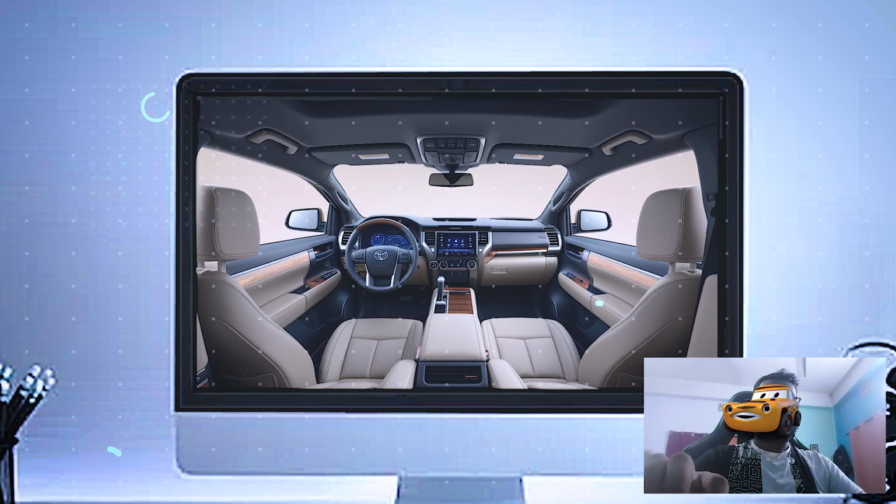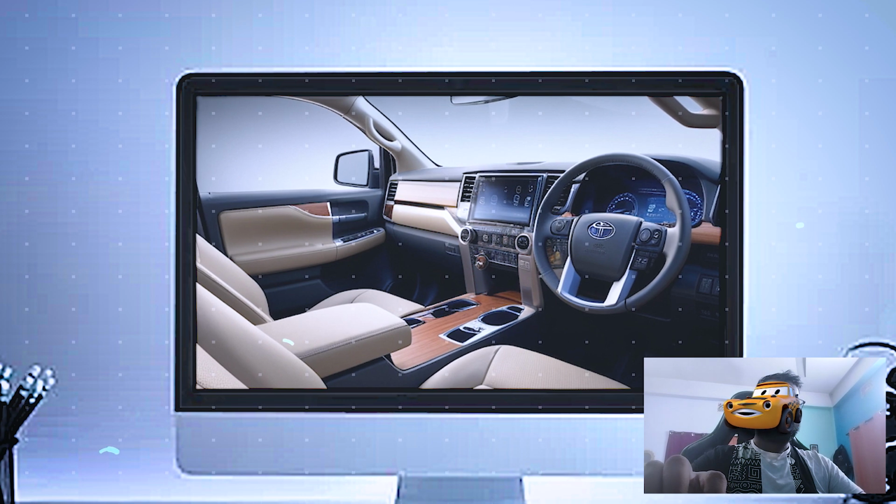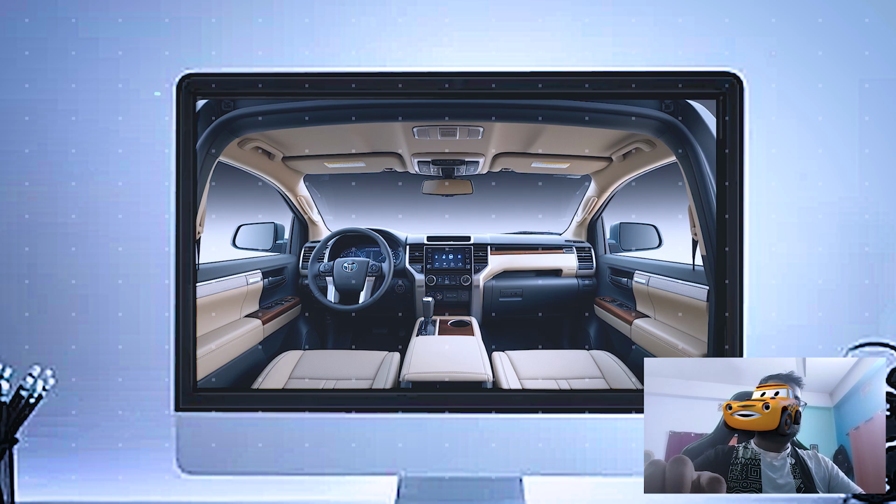The 2025 Tundra Platinum Interior Review. The Tundra Platinum, you're greeted by a cabin that's just as luxurious as it is functional.